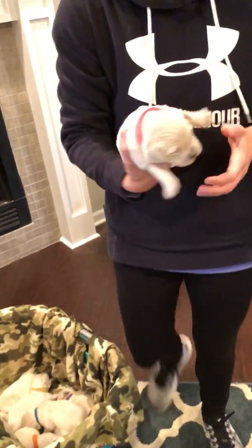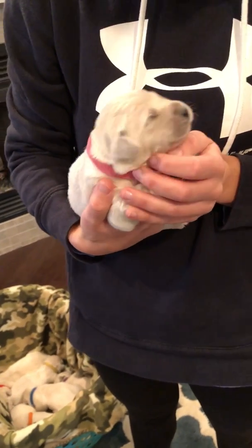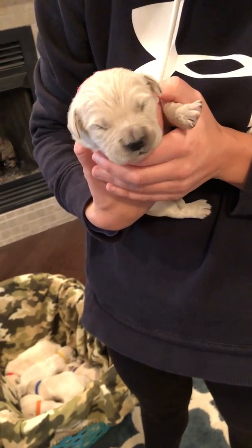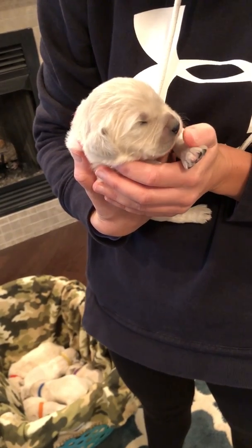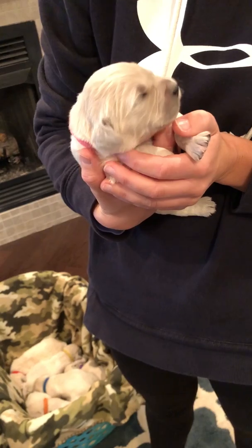Our biggest female, Miss Pink. This is Big Mama. See, my eyes are shut still. Nobody's eyes are open. Black's are probably the closest. You can see his sometimes.